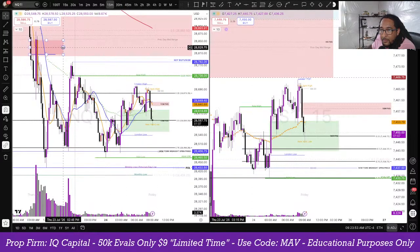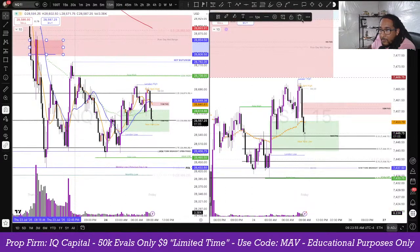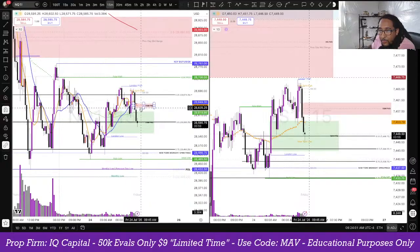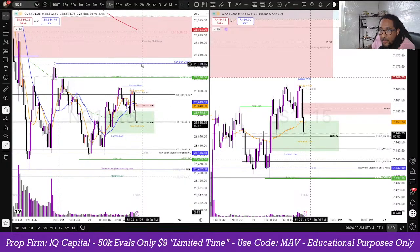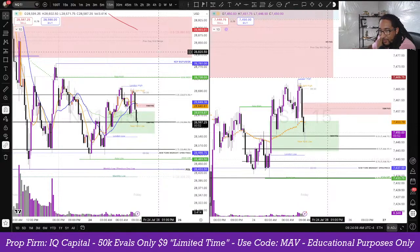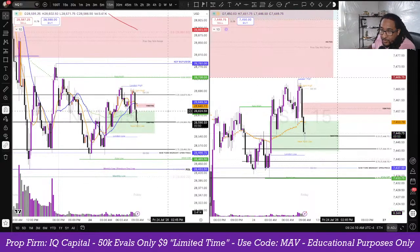is, this is a 15-minute. I'm going to get rid of that. What I'd like to see is for price to sweep these highs, these key level buy side, Asia high, maybe tap into that 4-hour inefficiency before heading lower, if the market's going to head lower.